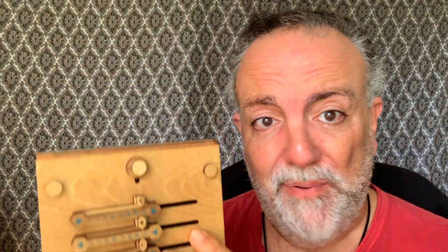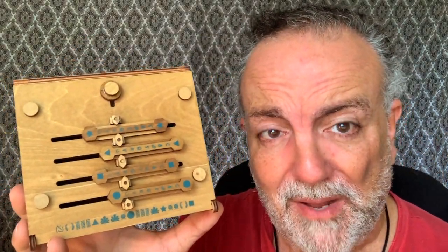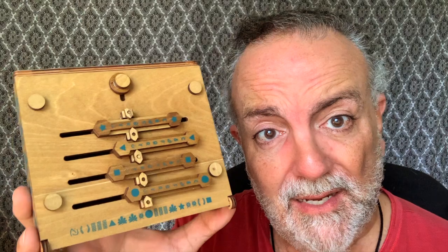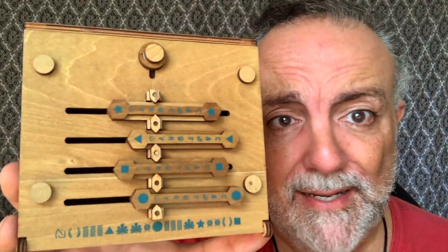So Caesar's Codex, another, in my opinion, little gem, a neat little puzzle box from True Genius. This kind of stuff blows your hair back. I mean, it certainly does mine. I love it. Go check it out. Go get one.